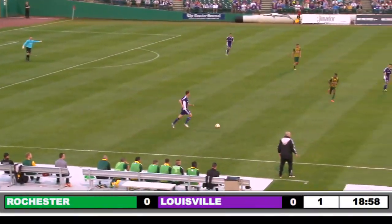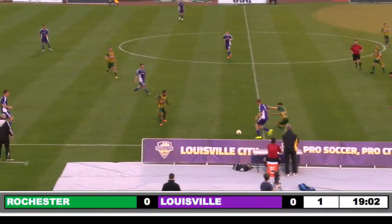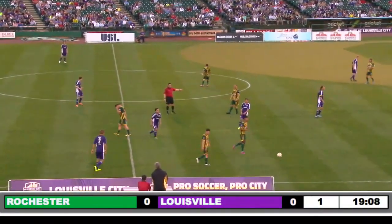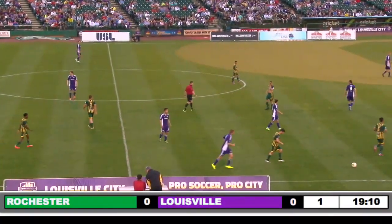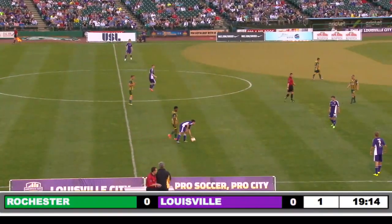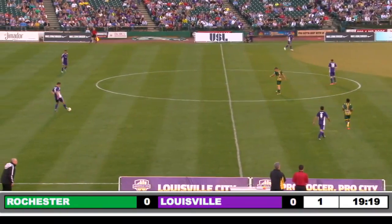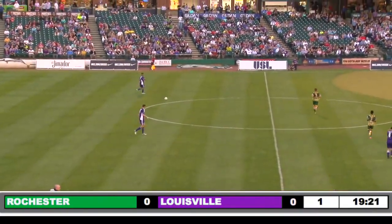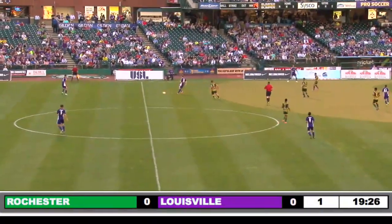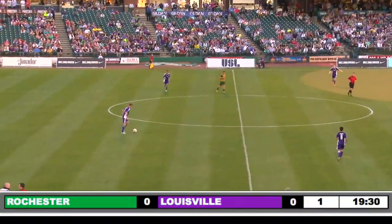Now Shinoski. Again, Burke getting pressured there. Does well to get rid of it. Looks like there's a foul there. Yeah, there is. Louisville doing much better handling the pressure there. Early on, they were really being pushed back and seemingly on the cusp of a turnover almost every time they had the ball. Now they're doing a much better job and getting a little bit of patience here in the midfield and trying to build the attack.